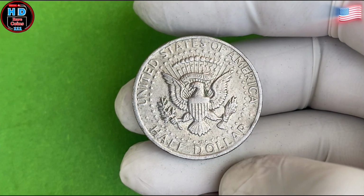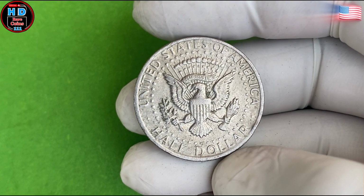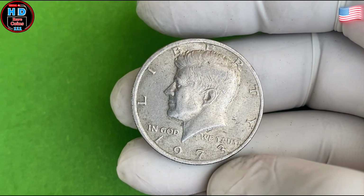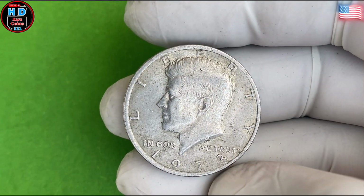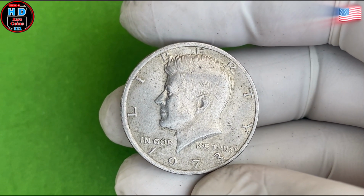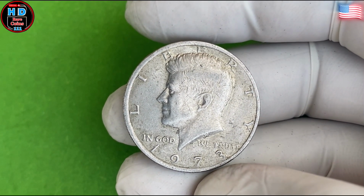Collectors are always on the lookout for rare error coins, as they are considered one-of-a-kind pieces that stand out from the regular production coins. If you happen to find a 1973 Kennedy half-dollar with a minting error, you could be holding a coin with incredible potential.